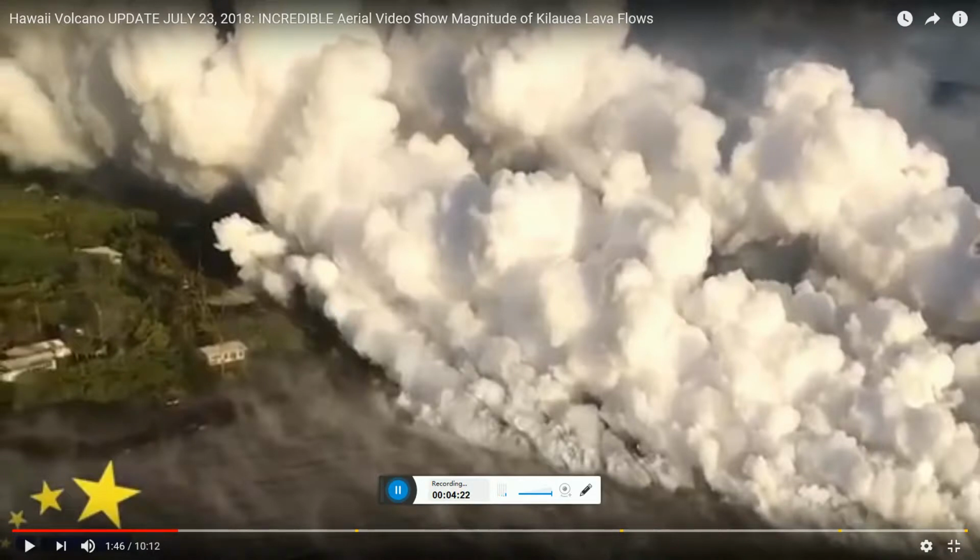And the eruption source is in the Lalani Estates. This eruption is called the Lalani eruption, if I remember correctly. And about 700 homes have been destroyed so far by the eruption.